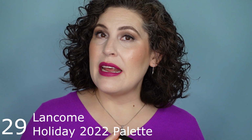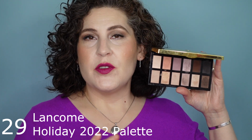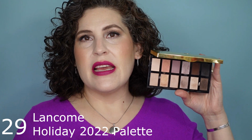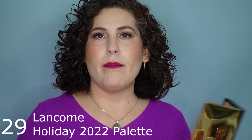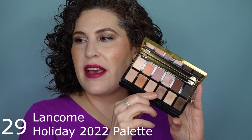Number 29 is a palette that I didn't intentionally go out and purchase. It came as part of a set. And it's this. This is the holiday palette from Lancome that comes in their purchase with purchase. You spend a certain amount, I think it was $45 on something, and then you can purchase this whole set that had skincare, a bag, mascara, lip products, and this palette that also includes face products.